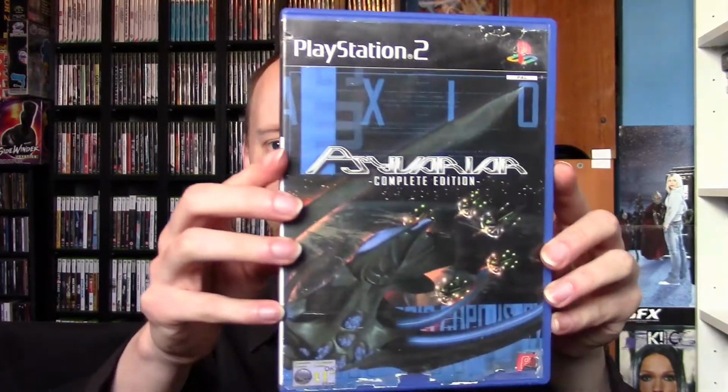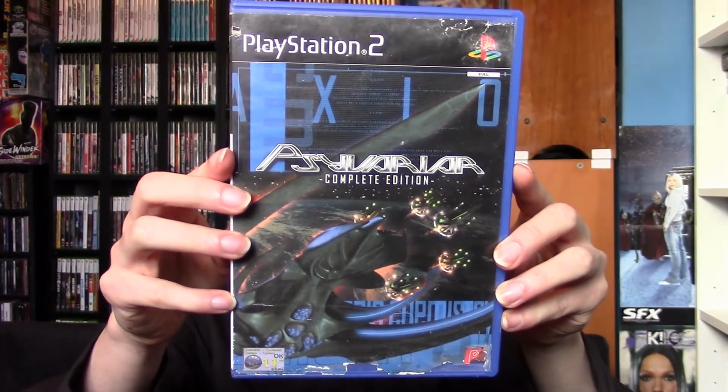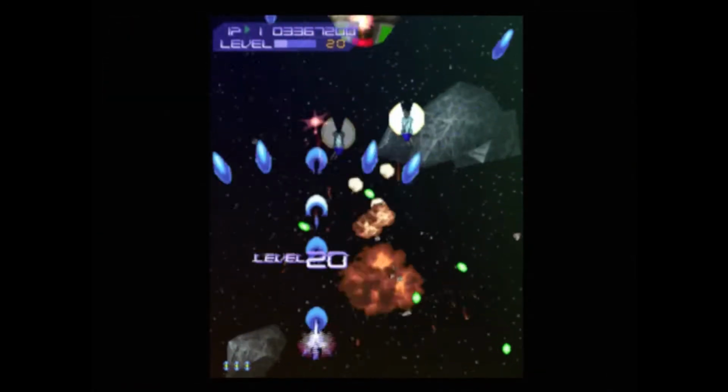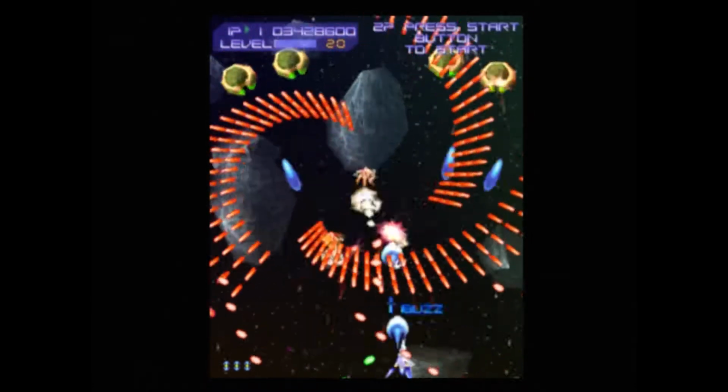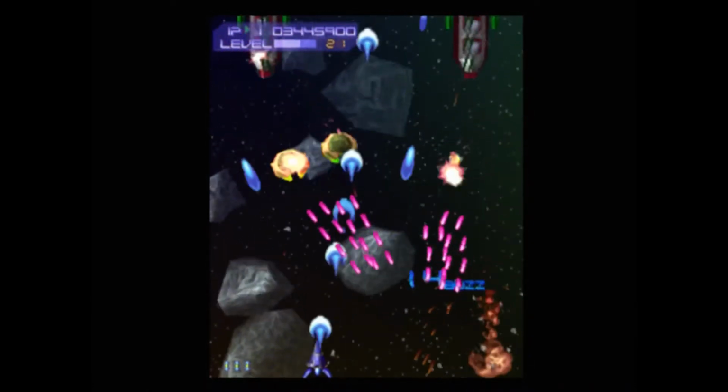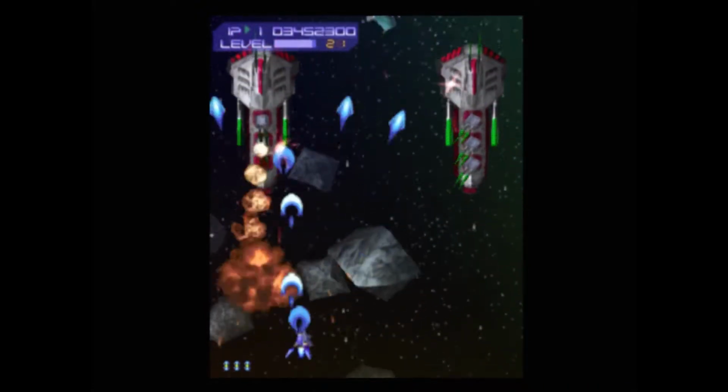Next up we have Psyvariar Complete Edition on the PlayStation 2. This is a scrolling shooter collection. It includes the original arcade classic Psyvariar Medium Unit and an enhanced remake, Psyvariar Revision, which is the gameplay you are seeing right now. This features improved graphics, added short bombs, and a replay mode.